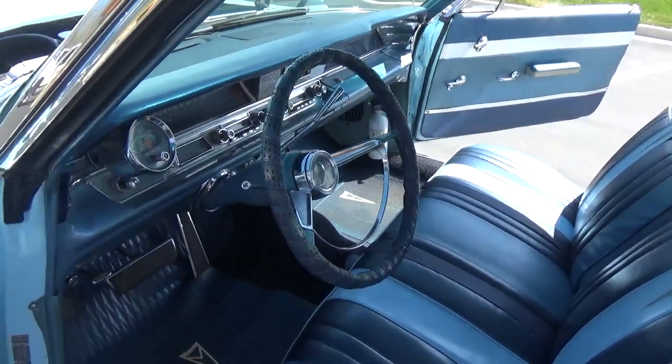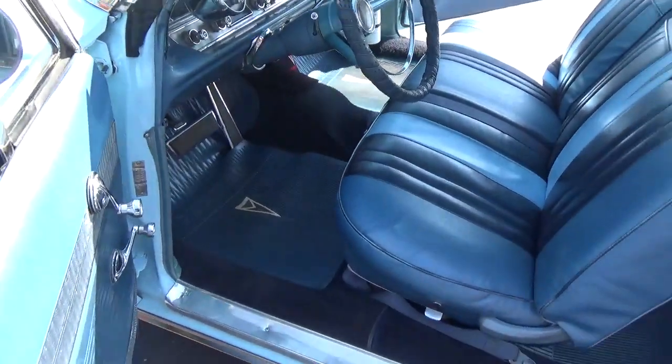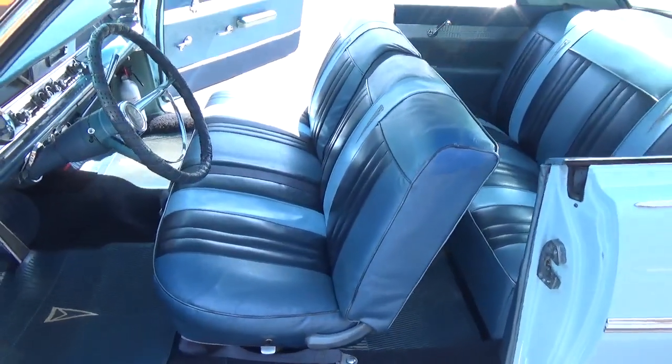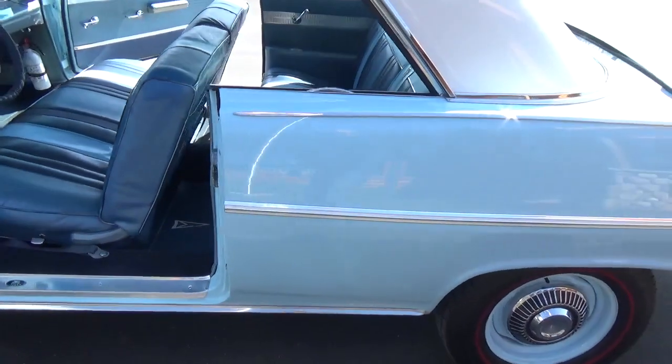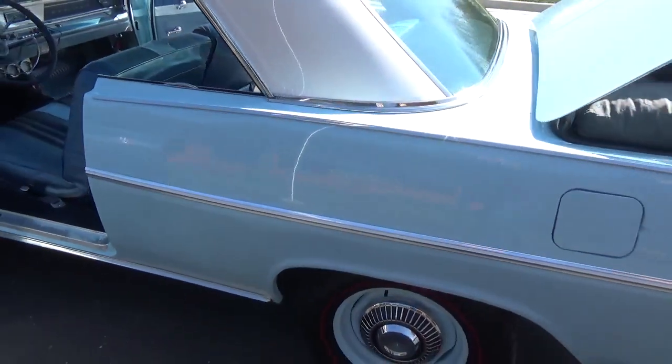He's had this car to many shows and won a lot of trophies with it and had a lot of good times with the car. He just got to the point to where he wasn't able to see very well anymore.